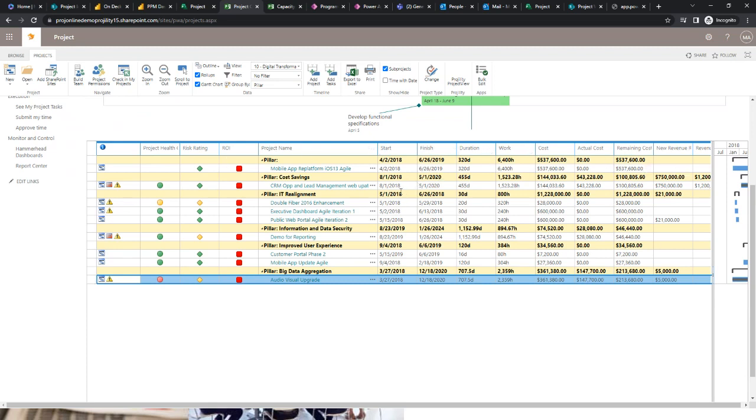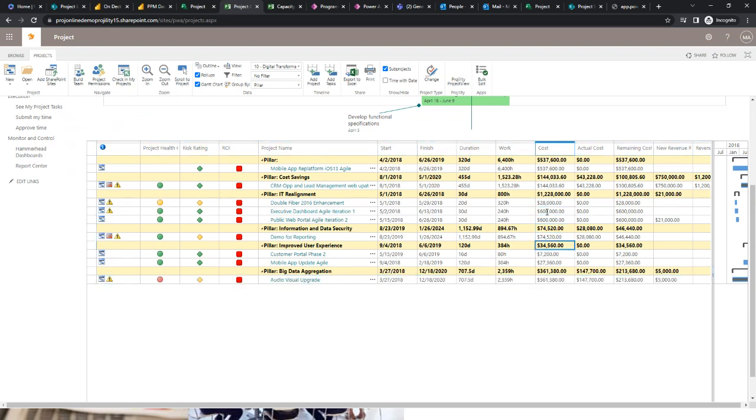And now we can see information, not only things like start and finish dates, we can see how are we doing on a risk perspective on each of these projects? Are we realizing any ROI? We may be really early on in the life cycle, we're not getting ROI. What's the overall project health? But then information such as the cost. So I can see on this AV project down at the bottom, we're spending 360,000. We've spent already 147. We've got a remaining cost of 200,000.